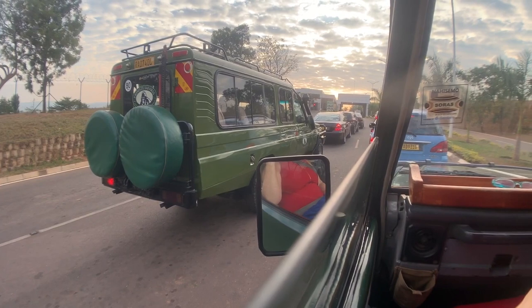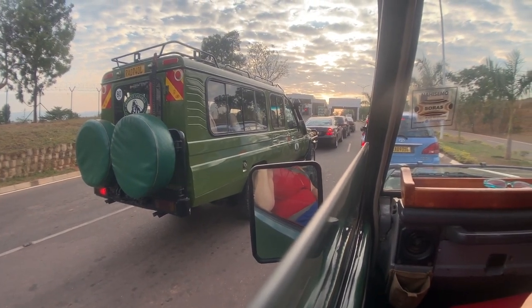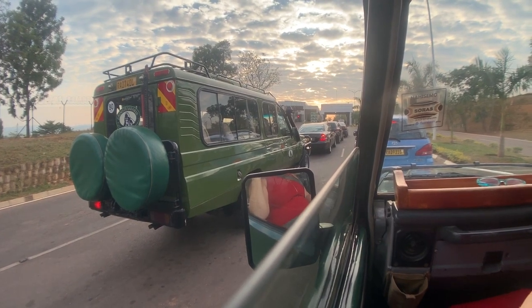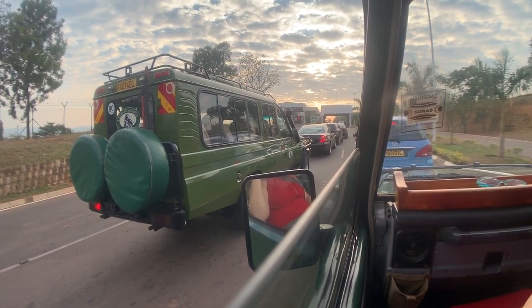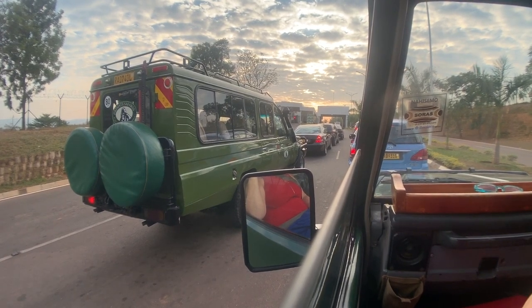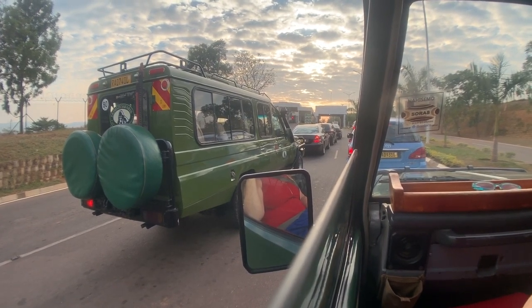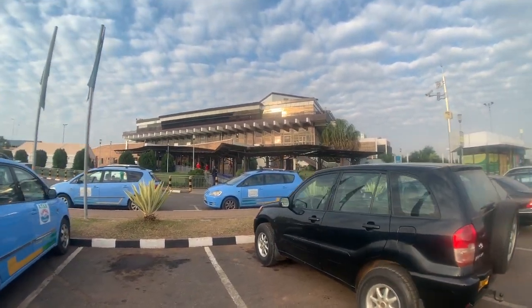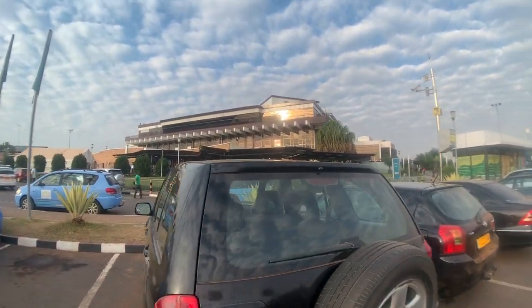So we're at the Rwanda airport, and to enter, they want you to stop and they'll search your bags and go through your car. So it takes a little while. Make sure that you give yourself enough time to get to the airport and go through the security check. We've arrived at Kigali International Airport in Rwanda. It's pronounced Kigali with the K.